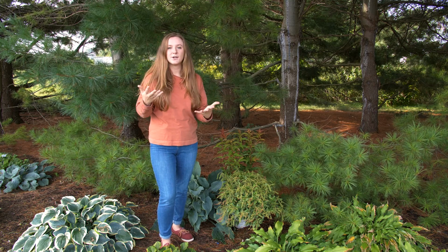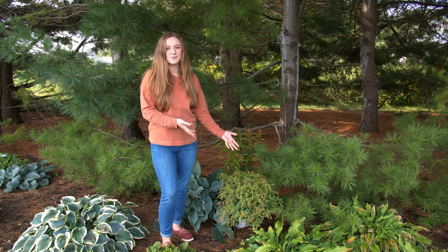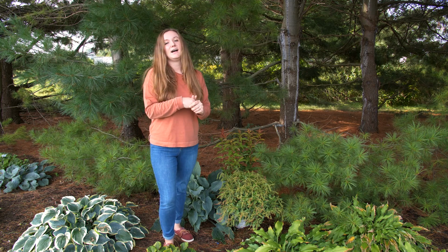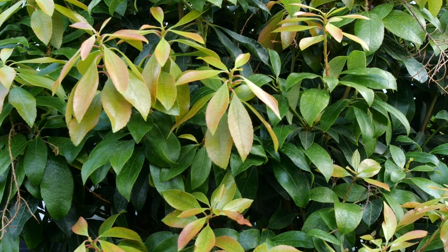And then for winter, back to this Interstella. This has evergreen foliage, so it'll stay interesting for the entire year, but especially if you live in an area where winters are pretty harsh, Interstella is a great option. And so there's your full season interest.